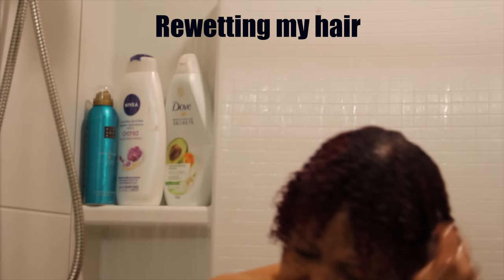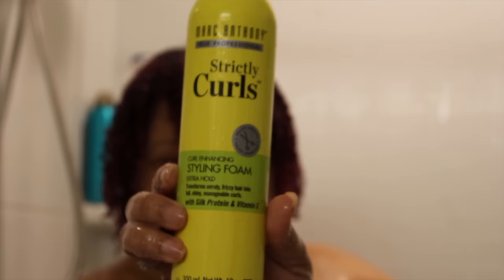Now I'm going back in with the styling foam. This is what I actually love. The foam felt really nice. When I applied it, it felt like water. So I really was concerned. I said, oh my goodness, this is not going to be strong enough. But it really was.